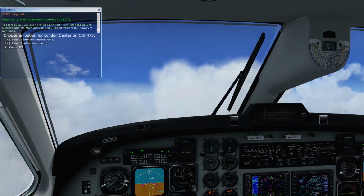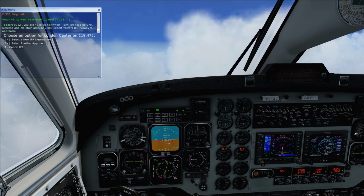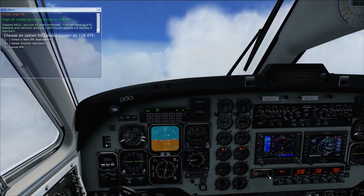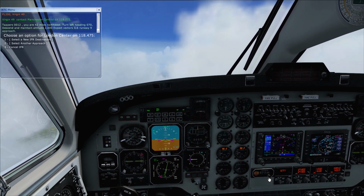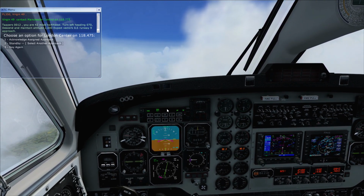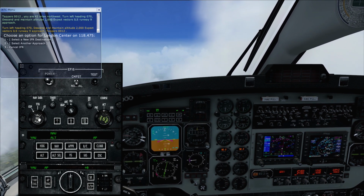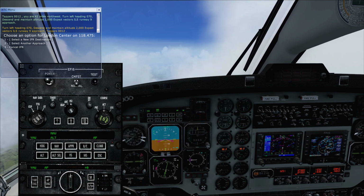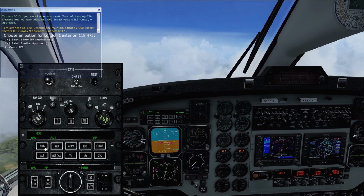Abers 0012, 42 miles northwest. Turn left heading 070, descend and maintain altitude 2000. Expect vectors ILS runway 9 approach. Right, we have the runway 9 approach, and acknowledge. Turn left heading 070, descend and maintain altitude 2000. Expect vectors ILS runway 9 approach, Abers 0012. Right, I'm going to descend at 1400 feet per minute this time.